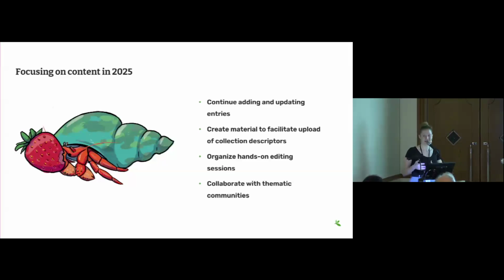So we want to continue adding content to GRSciColl, make the crab grow, right? And so for that, I would like to create material for helping uploading collection descriptors, organize hands-on editing sessions, and I would really like it if you're part of a community who wants to make collections visible on GRSciColl, because I think that would be the best way to update information there. So that's the immediate next plan for next year. I think it would be good to focus on the content.